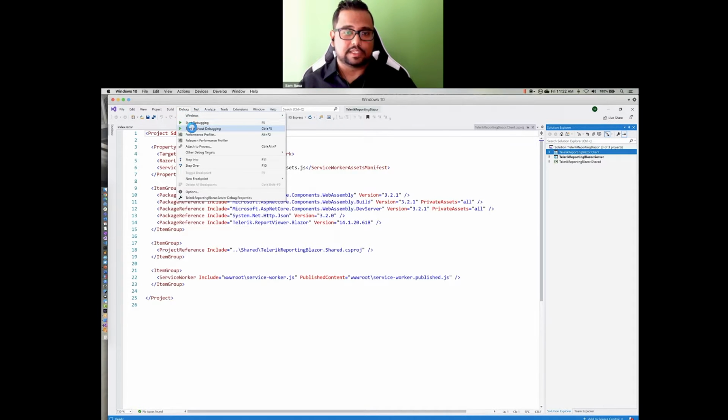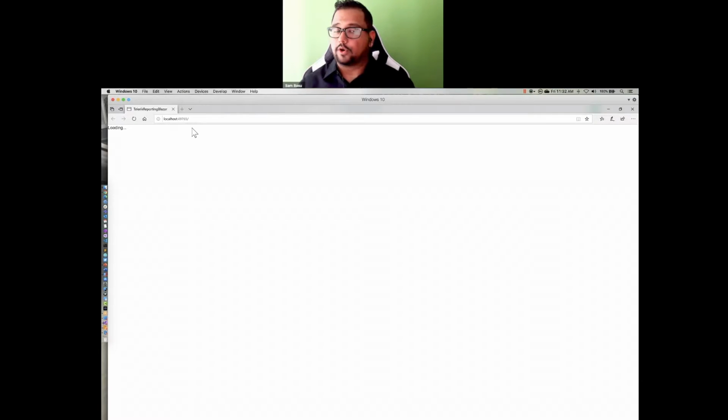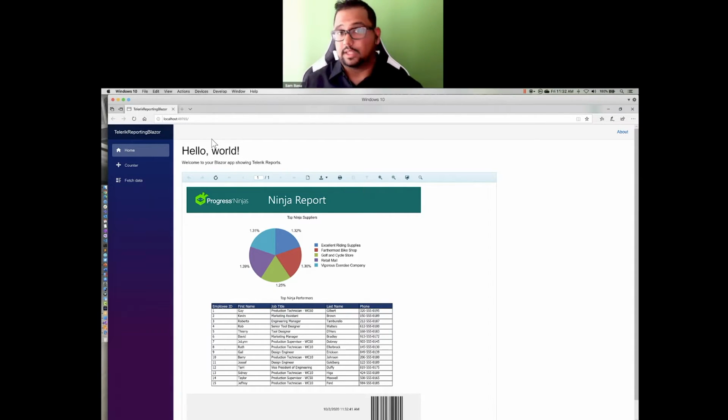And if I can pull this up just one time real quick. So it runs local. And then when you deploy it to the web, or you deploy it to a WPF solution, you're going to see a Blazor application come up. That's just the shell of a Blazor application. And you see the same report come up for the web as well.